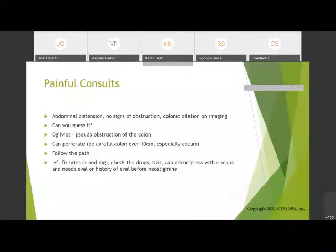So you want to do fluids, fix the electrolytes, potassium and magnesium, really badly. Check what drugs they're on. Morphine, the narcotics, you've got to take them off that. NG tube, you can decompress them with a scope. And the key thing is when you're talking to these patients, you've got to get a good scope history, because before going to neostigmine, you should have a recent scope on them. If they haven't been scoped, you can try to decompress them with a scope as well.